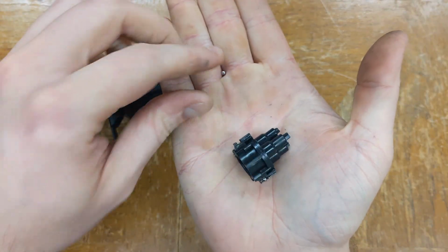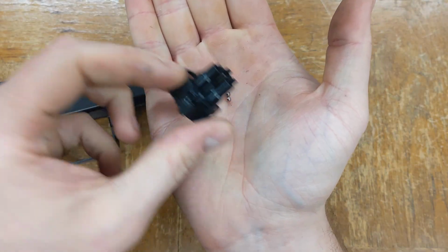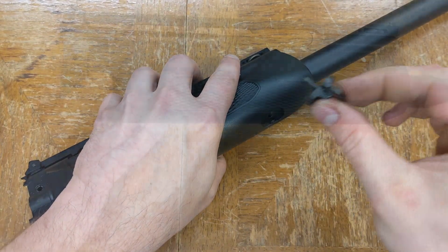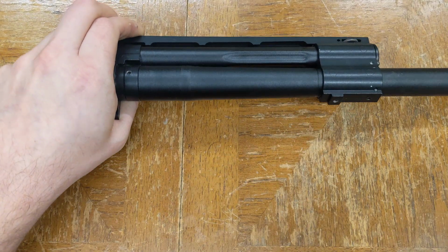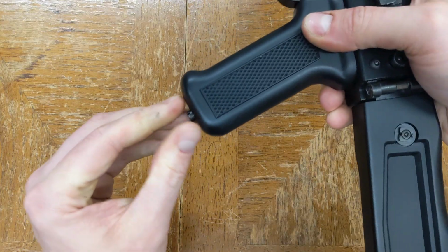That's it for accessing all the mechanical functions, but if we, say, want to swap the furniture, there's a little more to do. On the barrel group, the handguard is secured via the sling swivel. Taking this out allows the handguard to slide forwards and then pivot off. The pistol grip simply unscrews. Note that both of these can be done on a fully assembled gun.